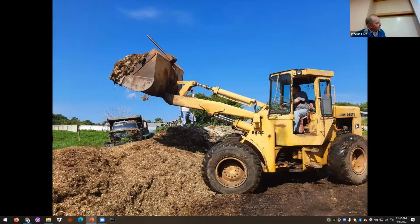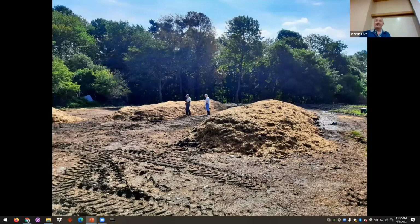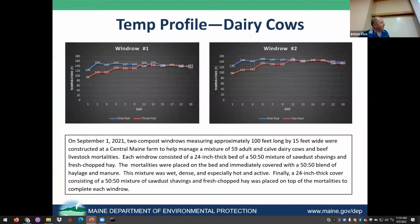And as you can see, this is the final cover being applied. And then we ended up with 2 windrows that we then sampled again. And we sampled, I believe, in 5 or 6 places per windrow. And this just gives you an idea of the temperature performances. And once again, as you can see, we got very high temperatures. We like to see in excess of 131 degrees Fahrenheit, especially if we're dealing with any pathogens. But in this case, we just wanted to deal with good, complete carcass degradation, and we're able to achieve that on both very well.